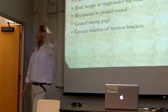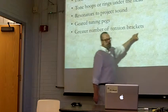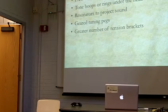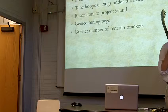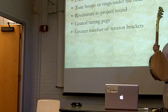Geared tuning pegs became standard, right? So you could tune it more easily. And they added a greater number of tension brackets. So this banjo has the standard number today, which is, I think, 24. But the fancy banjos had 36. They had so many brackets, you couldn't believe it. There's no good reason for that, but they look beautiful.